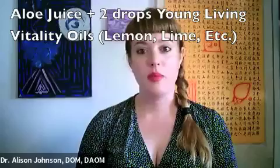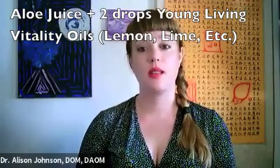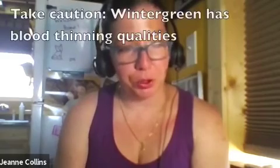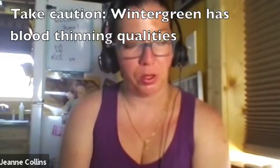And you can mix it with some Vitality Young Living essential oils inside of your aloe drink as well. Yes, definitely. The citrus oils are awesome, especially Citrus Fresh because it also has some spearmint in there. The other thing I did want to mention is wintergreen. Wintergreen is also a blood thinner, so with wintergreen essential oil, make sure that you're careful when using that as well.